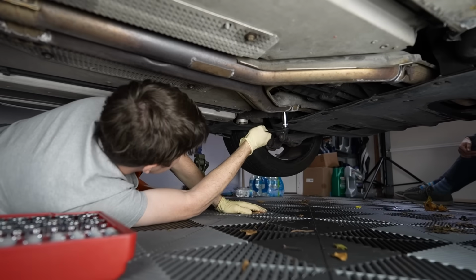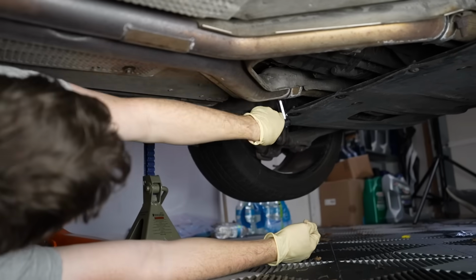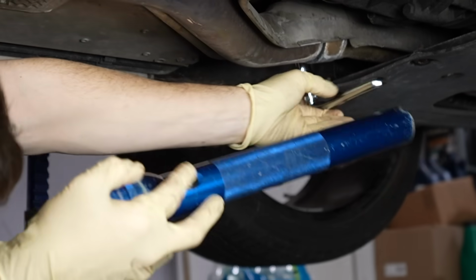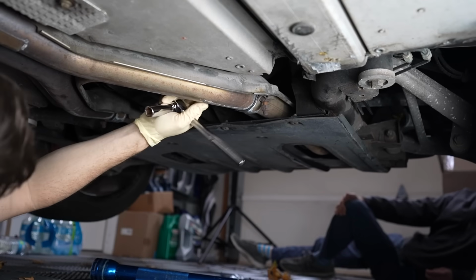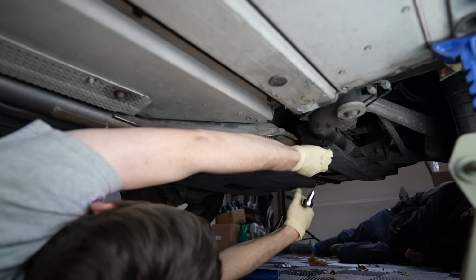The new system we have replaces everything after the headers, retaining the factory catalytic converter so it's still fully legal, but amplifying the sound by getting rid of the gigantic factory muffler. Thankfully, all of these bolts were just off a few weeks ago when we did the clutch. So getting the mid-pipe out shouldn't be too difficult. And it seems like all of the bolts up front are coming out super easily.